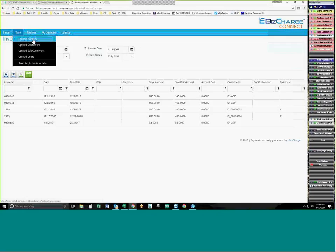Here in the Tools menu, you can load your invoices, custom user, all of these, but since all of that can come right from Exactmacola, this is just an outside tool.